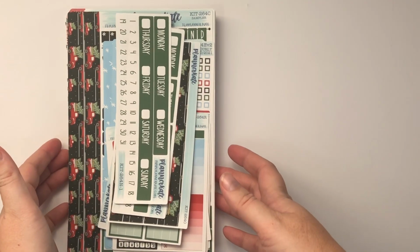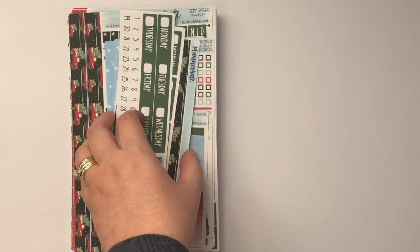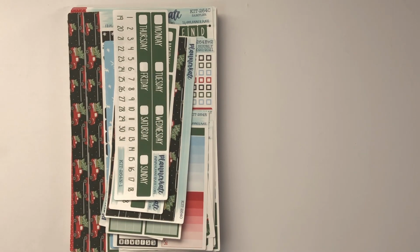So here are the kits, and we'll start with kit 264. The first two are full kits instead of mini kits, which just simply means that there are monthly options for these kits, as well as some of the budget shells. And then the last four kits that you see are mini kits, so all the weekly kit options and the add-ons are there, but they don't have monthly options or the budget shells.